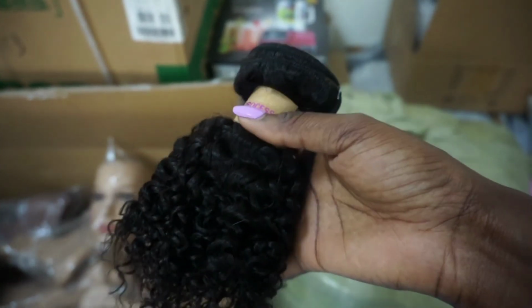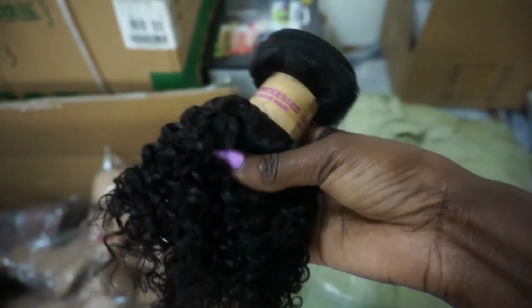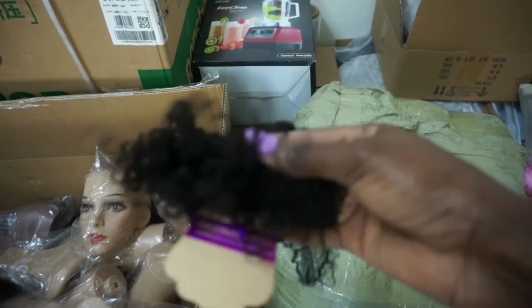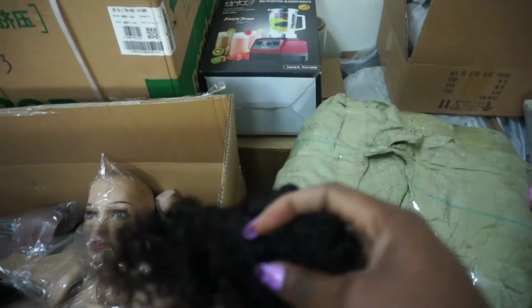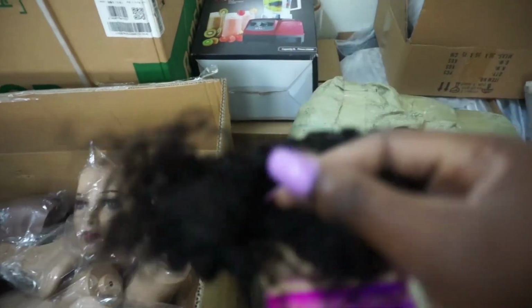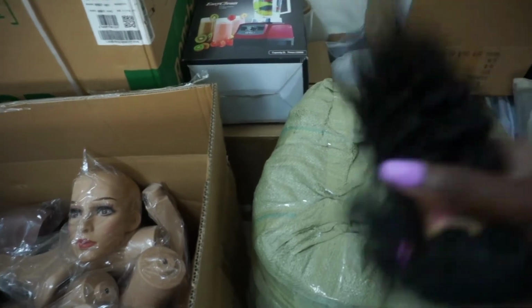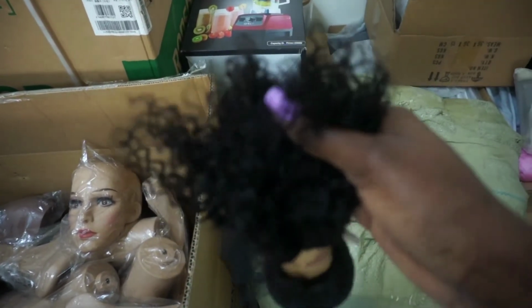This one is 10 inches afro kinky. The quality is so good. It is very soft, as you can see. The quality is super good. So I'm sure I'll do a video on how to identify good hair, and I'll certainly do that video.